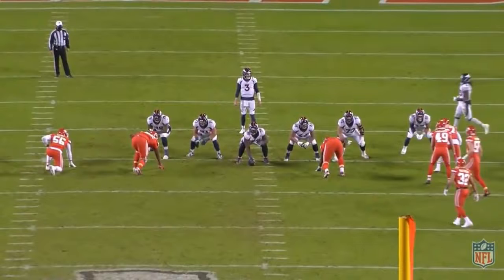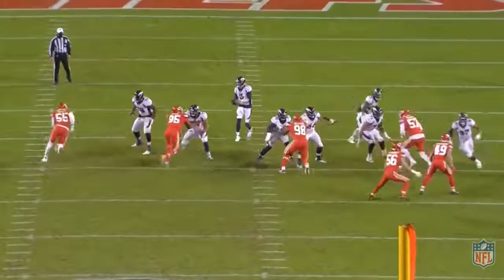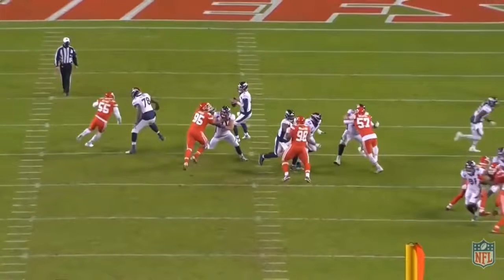Now, take a look at the Kansas City Chiefs defensively. They have nobody lined up in the A gap. They have a guy slanted towards the B gap, and then the E alley, obviously, you have that there. But what's going to happen here is that Drew Lock is going to have time to throw against this four-man rush altogether from Kansas City. It's just a quick out. Look at that. He sets his back foot.